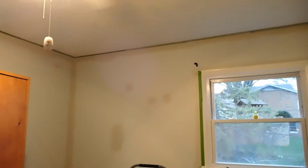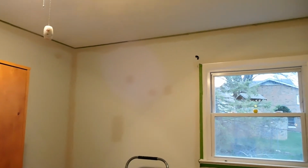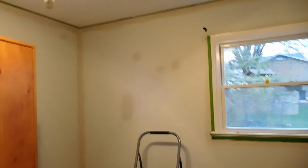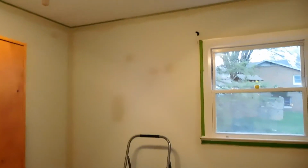So I just wanted to give you a little peek of what I did yesterday. I know the color on camera looks beige. It's actually more of a gray. It's more of a gray beige. It's the same color that's in my new office, but the lighting in here kind of makes it look really beige, but it's really not. It's a beautiful, beautiful color. So I'm super excited about how it's going to turn out.